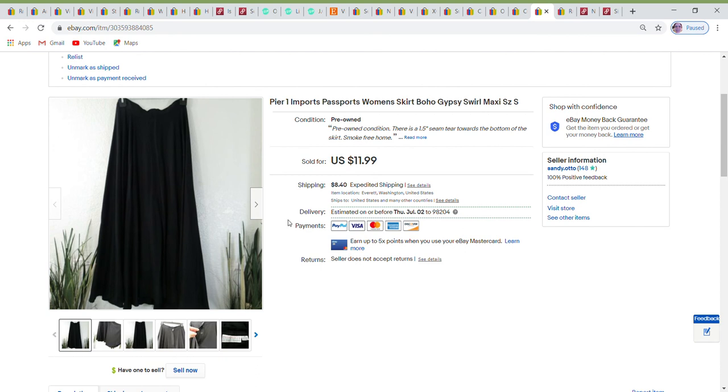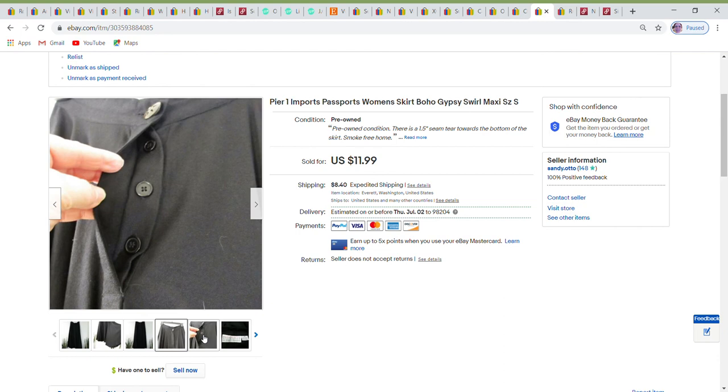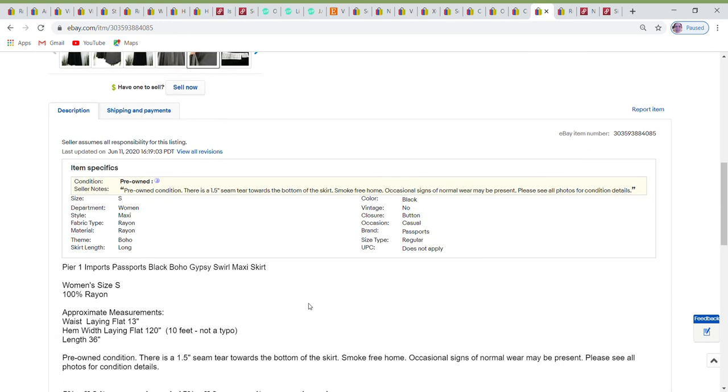And this was really fun. This was a Pier 1 item. It was a button front skirt. You can see here, my camera tends to wash out just a little bit when it does some close-ups, but it was a button front. It was a size small, and this was a little vintage, so the small was even really small. And I did put in here, I'll scroll down just a little bit, that I did put the waist measurement because it was like a 13 across, which would be like a 26, maybe a 27 inch waist.